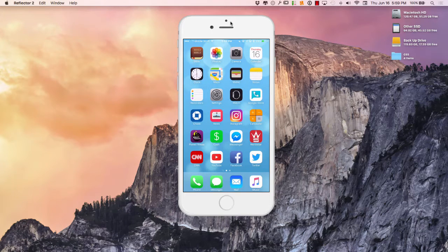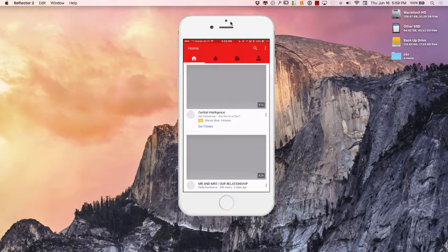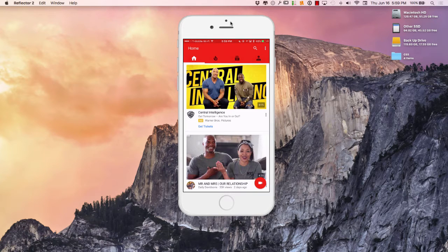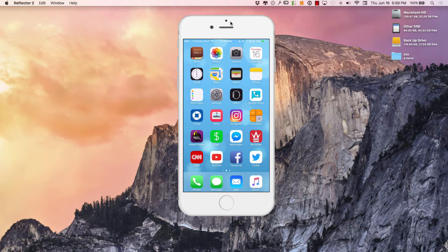YouTube, I would definitely keep the app. I love the YouTube app. I'm always on YouTube, I'm always checking stuff out. However, the web experience looks exactly the same. For me, the only thing that I believe I would be missing from the app versus the web experience and saving it to my home screen through Safari is the notifications.